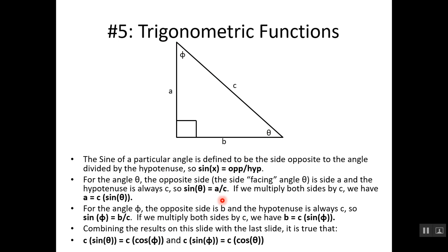Once again, if I multiply both sides by C, I can find side A. It's another way to find side A. The length of side A is C times the sine of theta. So if I know C and theta, I can use that to find the length of side A. You could also do it for phi. So what's the sine of phi? The sine of phi, this angle here, is the length of the side opposite of it, which is B, divided by the length of the hypotenuse, which is C. So B over C is the sine of phi. Once again, if I multiply both sides by C, I get B is equal to C sine phi. It's a way to find the length of side B if I know the hypotenuse and the angle phi.